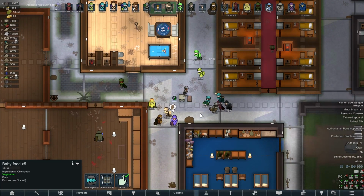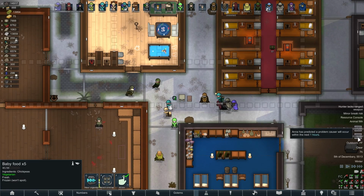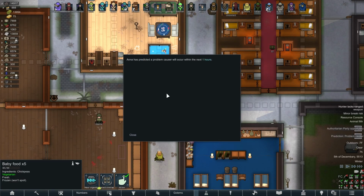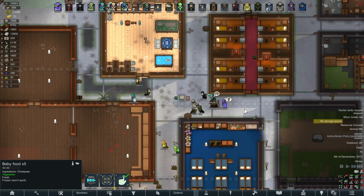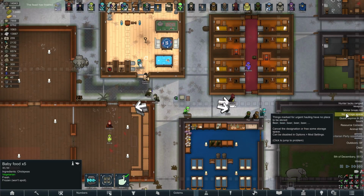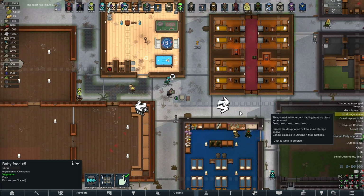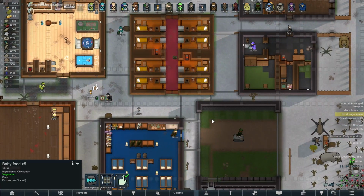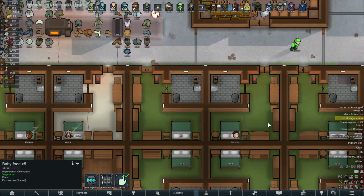However, what's not fine is this party. Wait, what is this? Prediction problem causer? What does that mean? No stored space. Beer. Okay, well, whatever. The feast is finished. Everyone's getting back to work. Or resting. No, they're all going to bed.